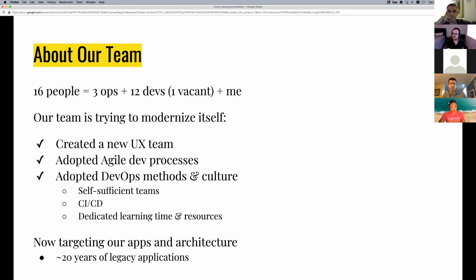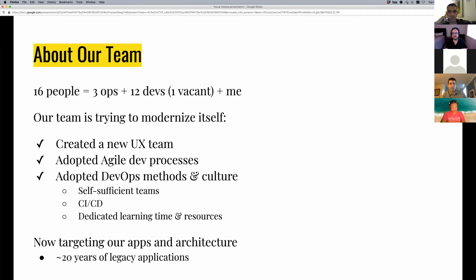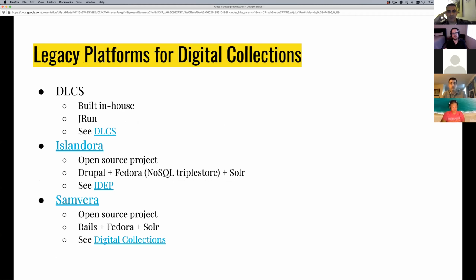So now that we've adopted those processes, we're trying to look at, okay, can we modernize our actual tech stack? Because we were dealing with almost 20 years worth of application development that has not moved. All those things are still running. They were never actually turned off or replaced. So the portfolio has just mushroomed and we need to start consolidating, right?